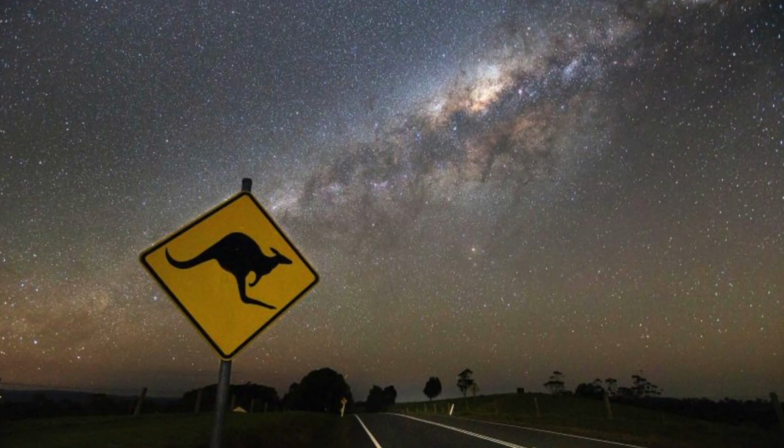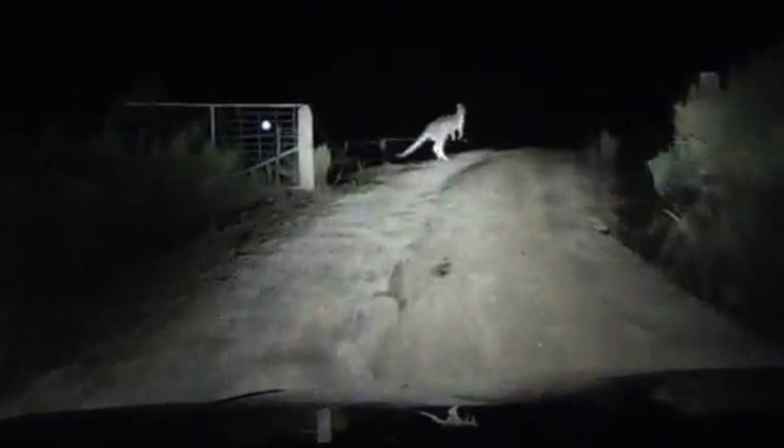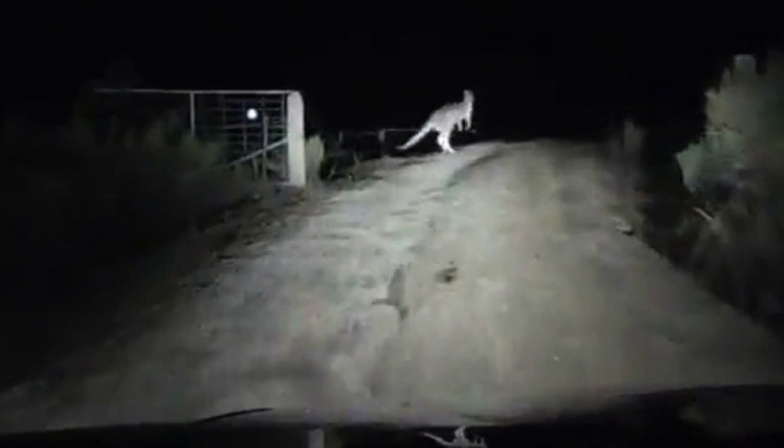So driving at night in the outback can be very dangerous. There are a lot of car accidents with kangaroos because they are nocturnal animals. That means they're awake during the evening, all through the night, and they sleep during the day. So you have to be very careful if you're driving in the dark times in the outback. Lots of accidents happen. Look out for your kangaroos.